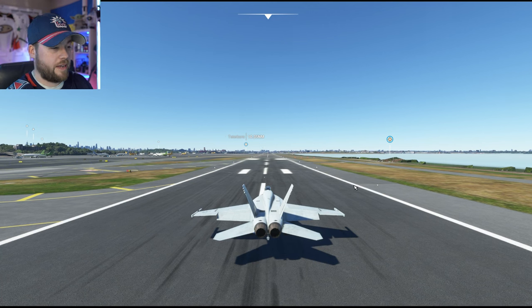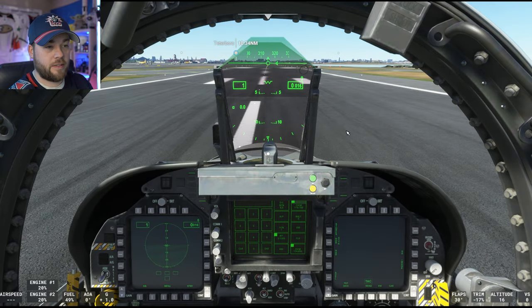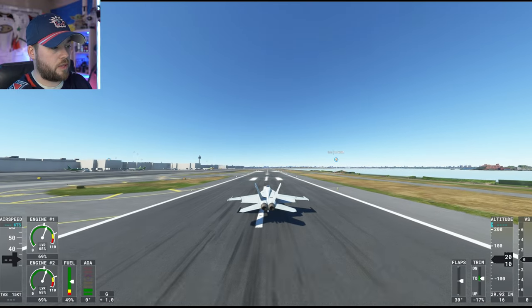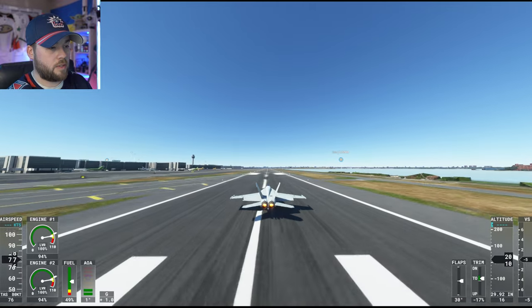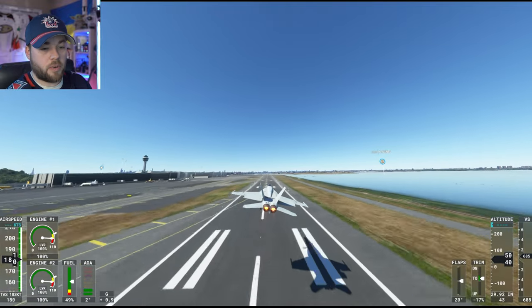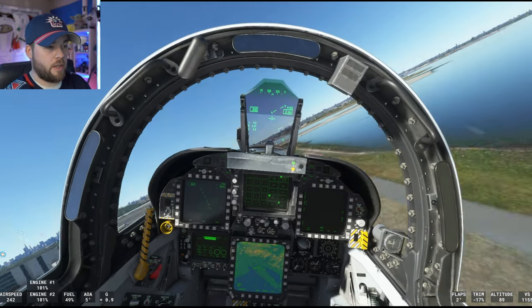Let me restart. Okay, so we are back in the F-18, back at LaGuardia. We're going to take our brakes off. We are going to get full throttle with afterburners for this takeoff. Landing gear up. We're going to change our flaps, actually. We're going to switch our view back to this.